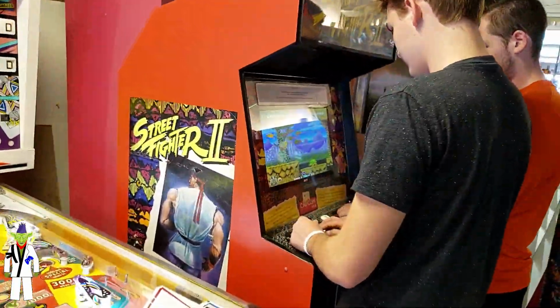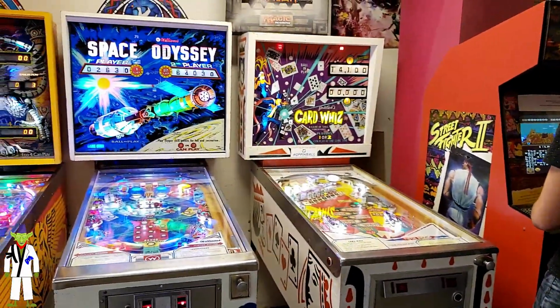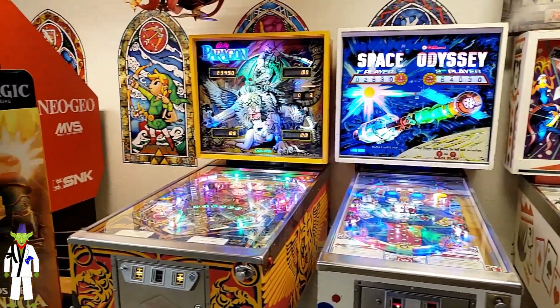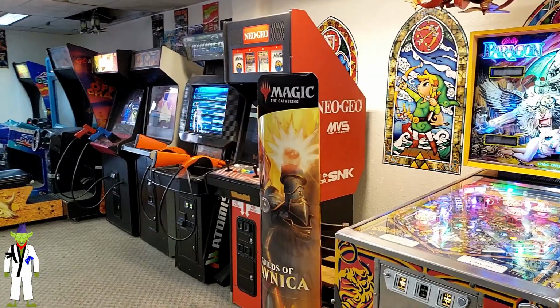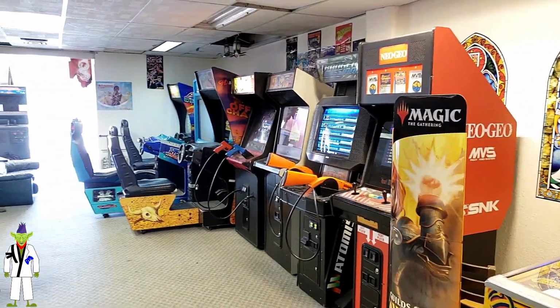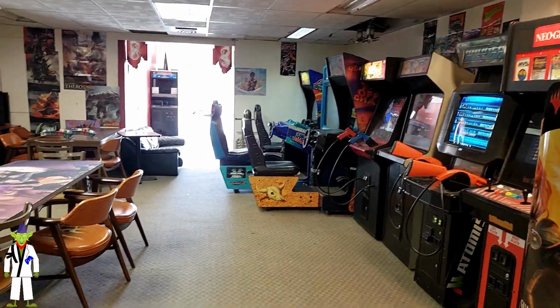Now, this is really cool. He has a multicade there where a couple guys are playing. I'm not sure what game they're playing, but they're playing the multicade. And then he has the pinballs and a few different arcades here. So it's not only a place to go rent movies, play games, and buy them, but you can also go and check out some old arcade classics. So that's pretty cool.